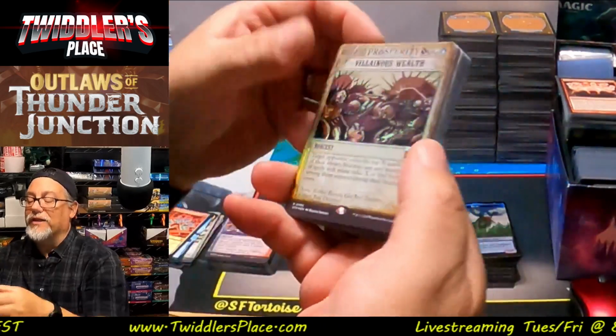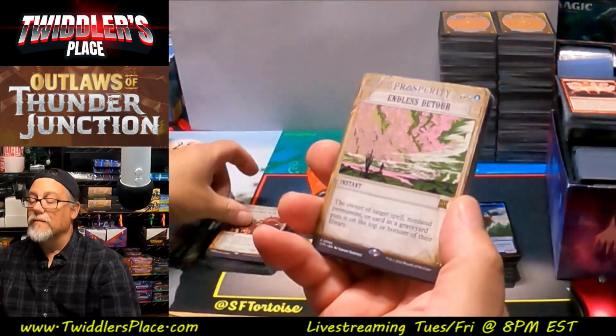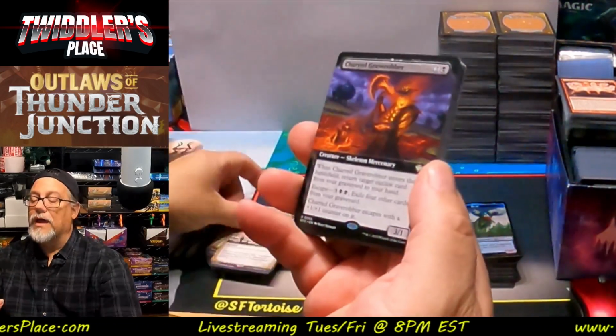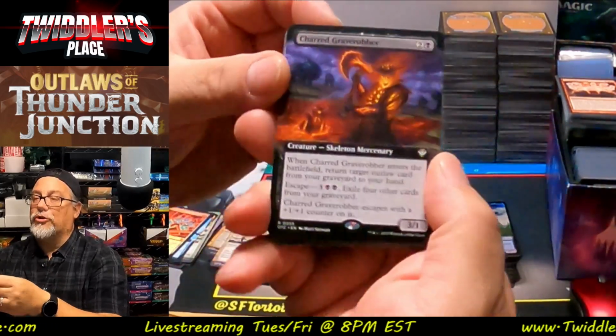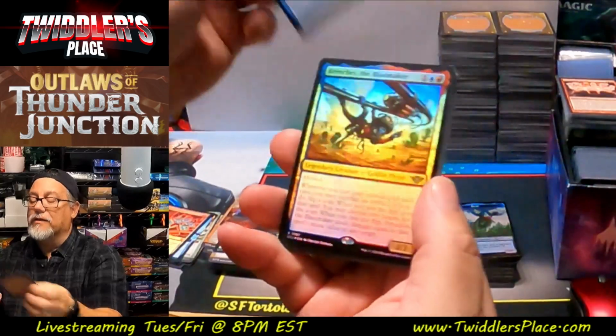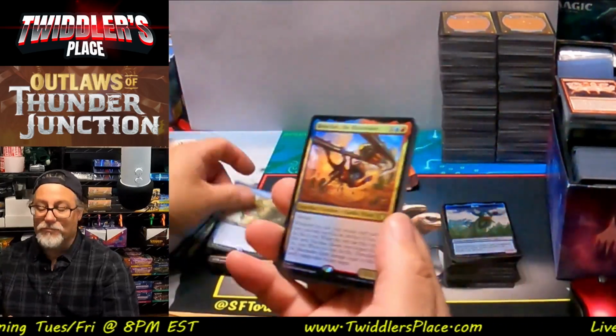So we got Villainous Wealth, very nice. Endless Detour. That was two in a row right there. Very cool. Haven't seen any wanteds yet. Charred Grave Robber. Archmage's Newt. And Breaches the Blastmaker.